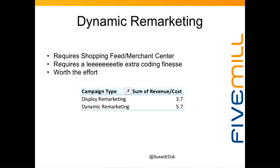If you're in e-commerce, dynamic remarketing is something I would highly recommend that you test in your display remarketing. You have to have a shopping feed and a merchant center account to do it. It requires a little extra coding finesse because you have to insert the code and tie it to the product ID so that it actually knows which product to show to people as they go to other websites. It's almost always worth the effort, though. It's very rare that I don't see it do as well, if not better, than a regular display remarketing ad.